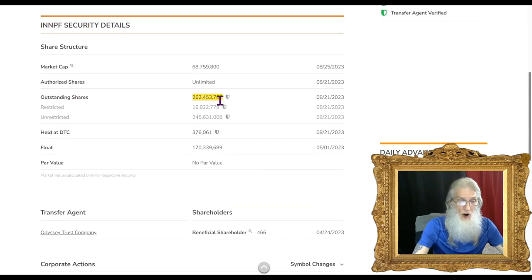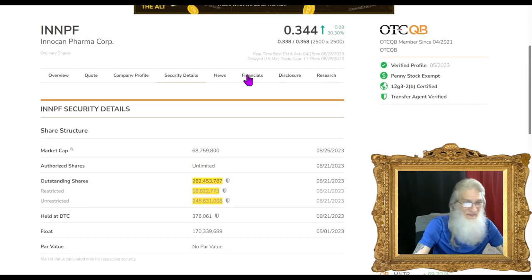Share structure for Inocan, they got a lot of them. 262 million, that is just over a quarter billion shares in the outstanding share count. Restricted shares, this is what the insiders own, about 17 million. And if these numbers are correct, that would leave us with about 245 million shares in the float. Just under a quarter billion. Definitely not a low float.